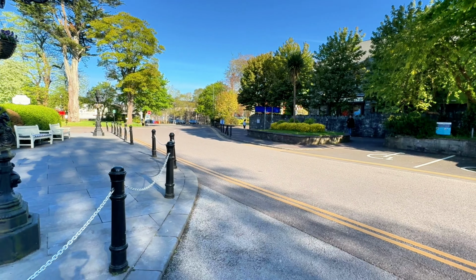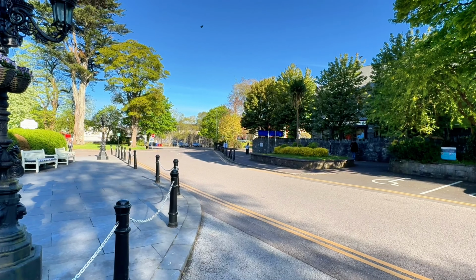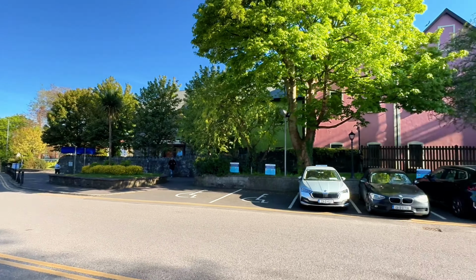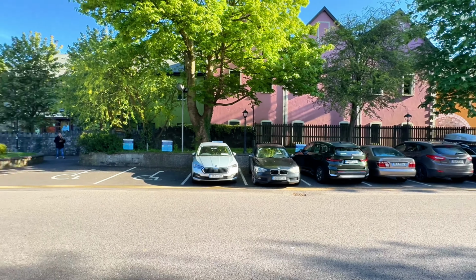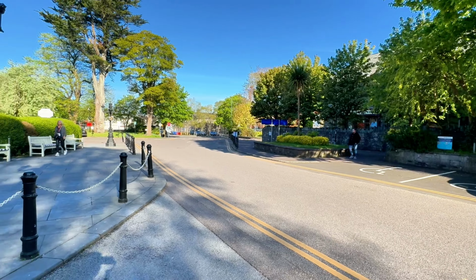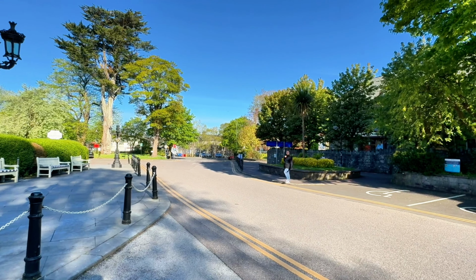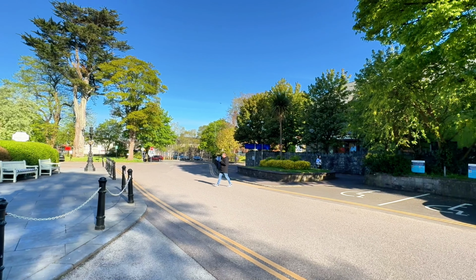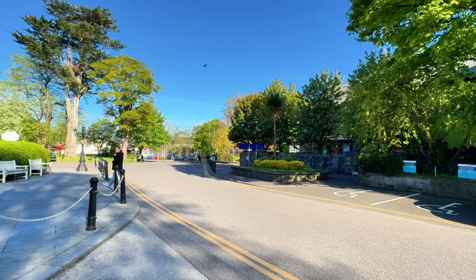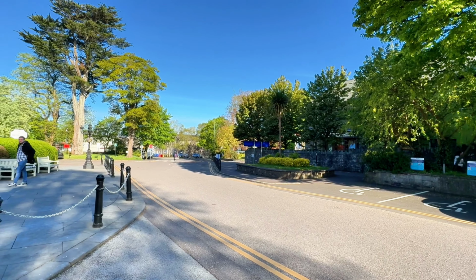Once again, we're shooting this for you in 4K, 60 frames per second. Harder to work with, harder to edit, but much more beautiful. This is a part of our tour of Killarney where we're doing a walk on all the streets of Killarney and showing you as many of the sights as we possibly can. It'll give you the feeling of actually being here in Killarney and probably make you want to come and see it for yourself.